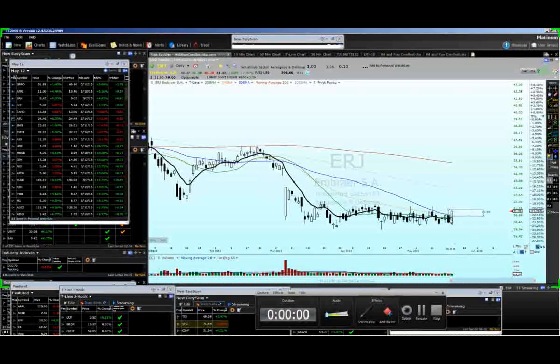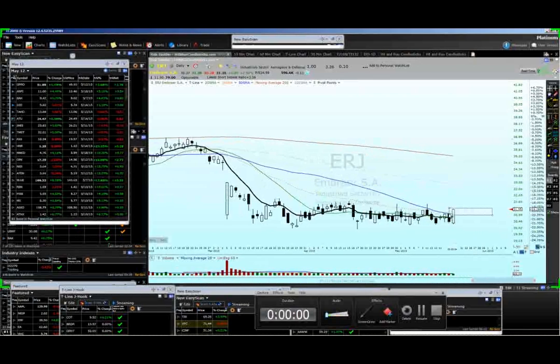Anything like this, a close below the 50, you want to be out of it, because it means that the bulls aren't taking the 50-day simple moving average seriously. So you might want to be a buyer in here.